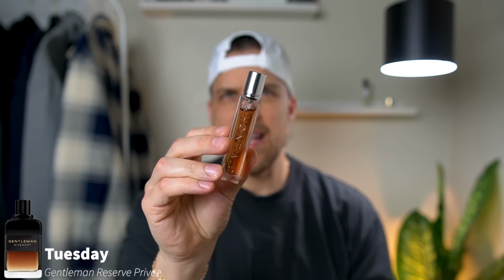I like it, but I like another one better. The scent we're talking about is Givenchy Gentleman Réserve Privée. And this one, guys, it is kind of sneaky, the opening, because the opening is going to remind you of the EDP.